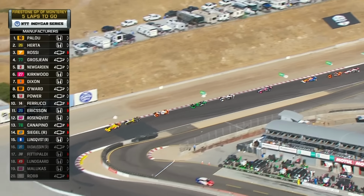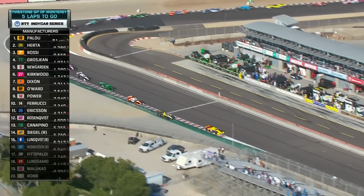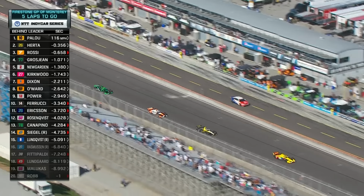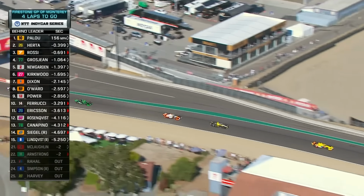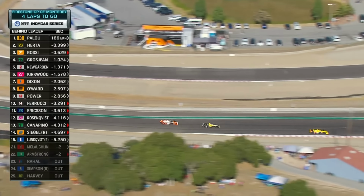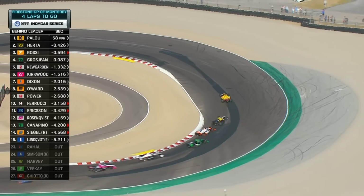Out of this corner is when they go. Rossi in third, Grosjean, green and black car in fourth. Then it's Newgarden, the Indy 500 winner the last 2 years. Great jump for Alex Palou. Headed down into the Andretti hairpin, which is turn 2 after the kink. Rossi's got a run on Herta. Late on the brakes for Rossi, but not late enough.